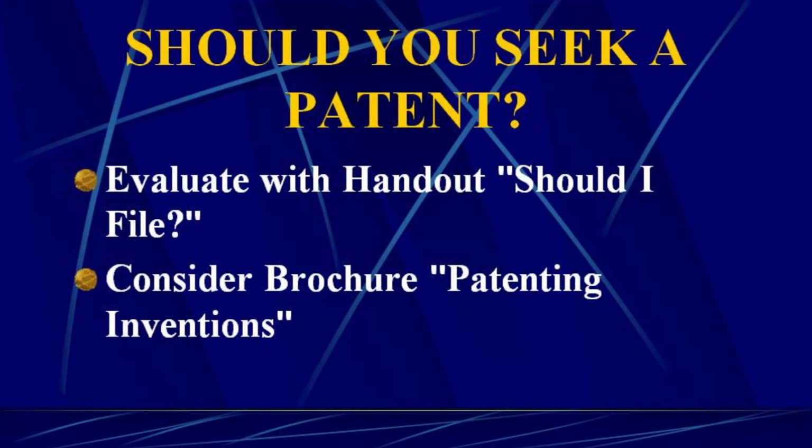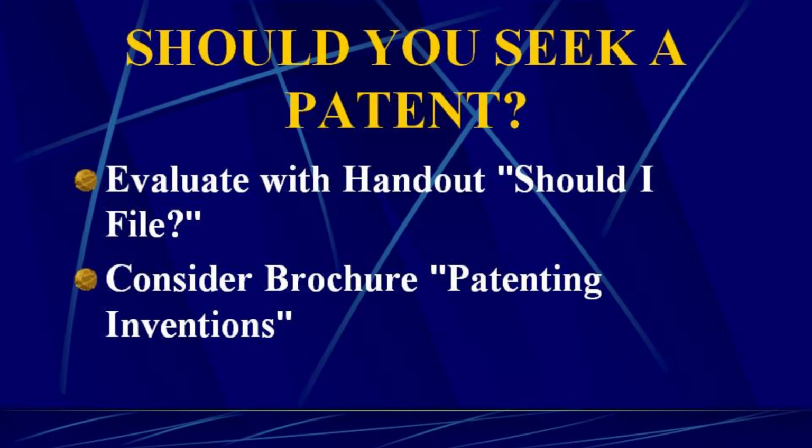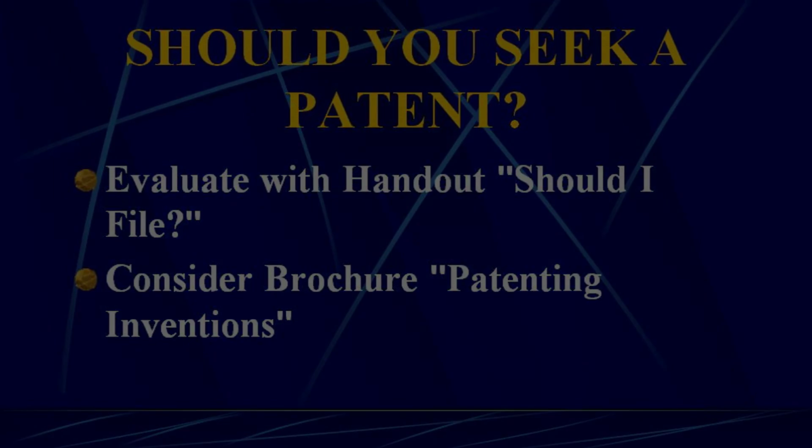Okay, should you seek a patent? If you want, I have a handout that's available. It's from a chapter of a book I'm writing, and basically it provides a checklist as to whether or not you should file a patent application. Does your invention meet the legal standards, and does it make business sense? And we also have another brochure if you want it. It takes you through the basic process of patenting inventions. So if you're interested, we can make that available.